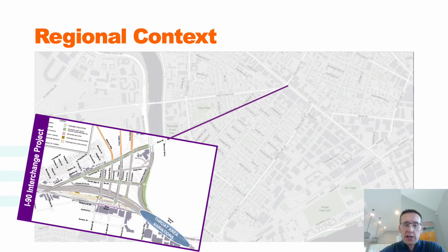A little bit of project context. The project extends basically again from the river, but further west. It actually interfaces with the I-90 interchange project, which is currently under planning development, and the Alston Landing project, which will dramatically reconfigure the I-90 interchange and straighten that alignment.